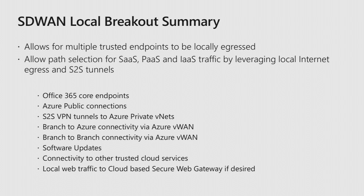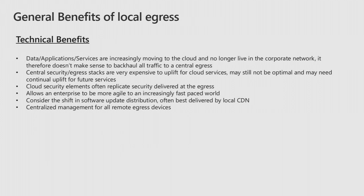So let me just run through some technical benefits. As I mentioned earlier on, the data, the services, the applications no longer live in that corpnet. It doesn't make sense to have that network model in place. Using the SD-WAN local breakout model allows you to be much more flexible and quicker at delivering those services with efficiency. Central security and egress stacks are very expensive to uplift for cloud services. One customer I spoke to had a quote for $40 million to do that for their infrastructure.